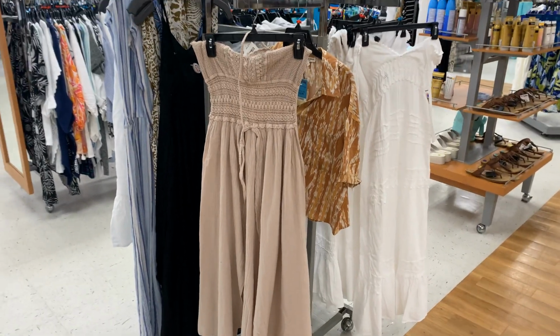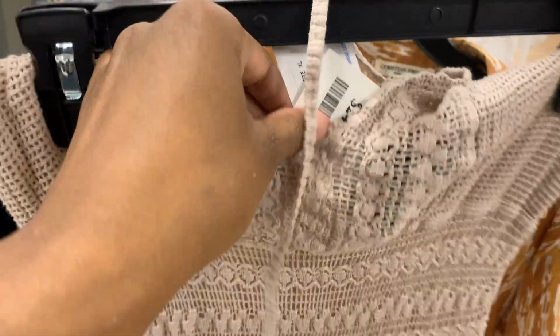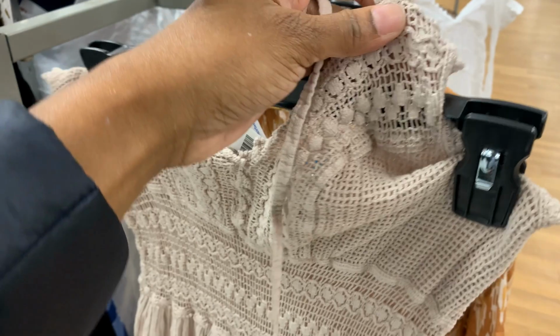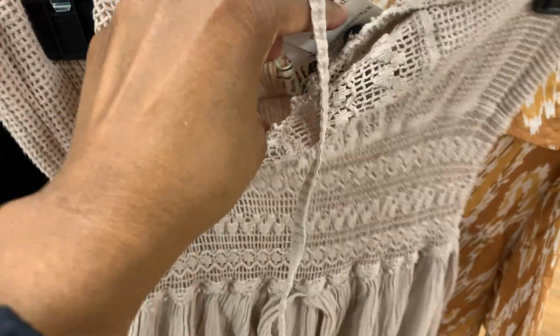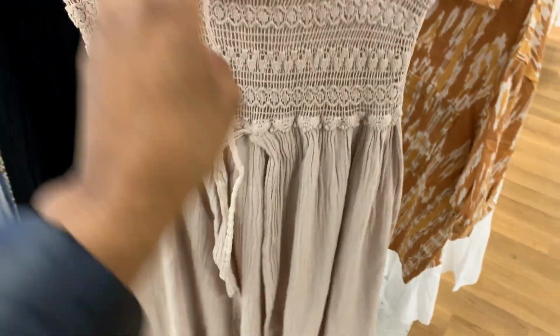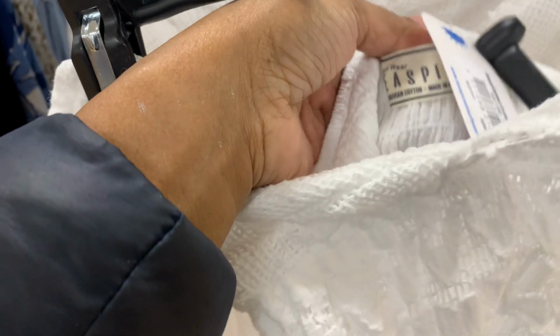These dresses, both of them, I thought they were so cute, so simple. I love a good little sundress. $25. It kind of has that crochet knit type detail, the shirring in the back, the little crinkly fabric, and then you would just tie it like a halter. I just thought it was so nice, so simple. It falls below the knee. Thought that was cute. And then they have a similar one in white, but it's different, but it's similar.